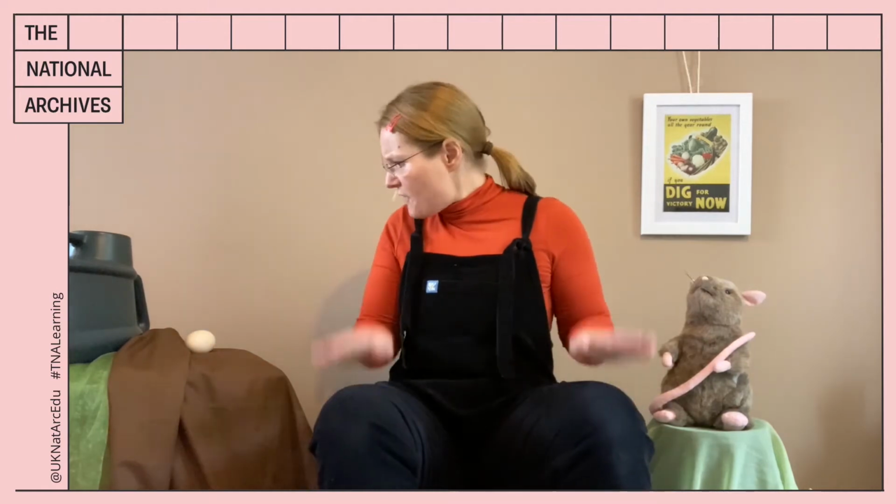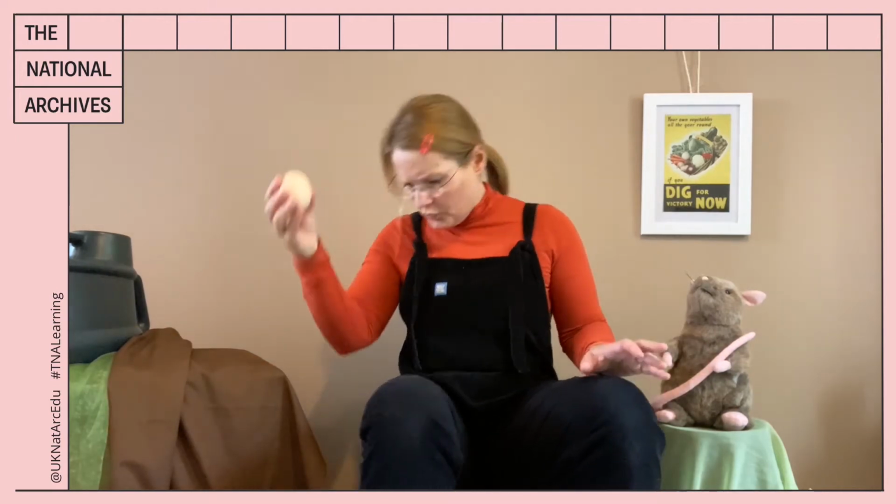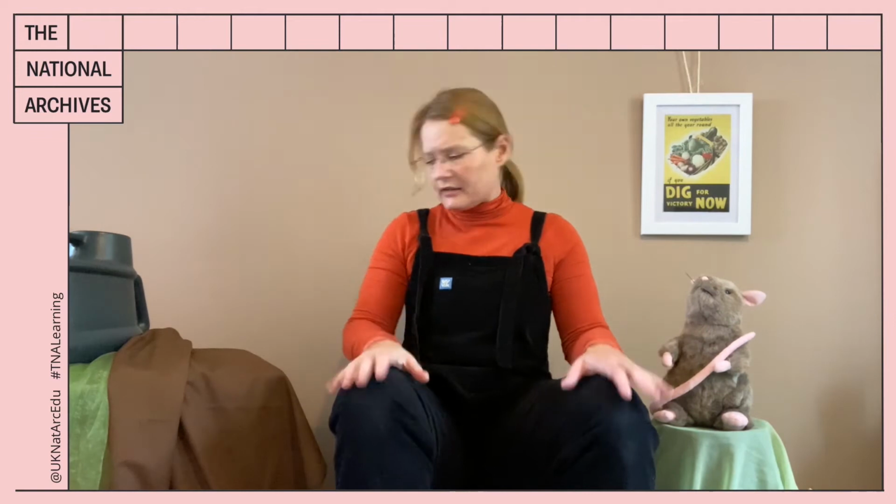One arm in. Woohoo. Other arm in. And got our wellies. Gloves. Good. Sometimes it might be a bit thorny, maybe. We don't want to get sore hands. Great. So now we're ready for our gardening. Now, first things first. Oh, egg, I'll put you safely down there so you don't crack.